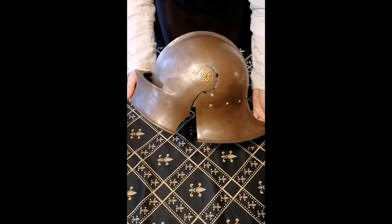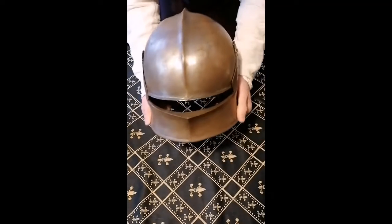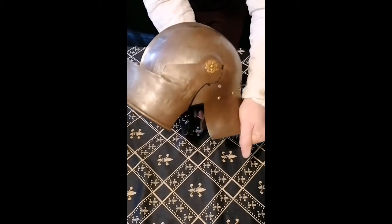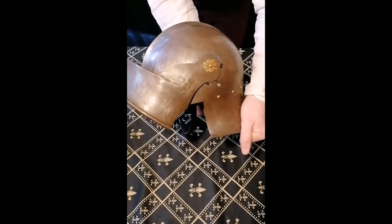Now, in this case, it's a visored salet. So that can drop down. Okay, you can't see much out of it like that. You'd probably only wear it down if you were on horseback. When you were going into the fight, you'd have it up slightly so you can actually see what's going on around you, to be able to use your peripheral vision, see if any blows were coming in.